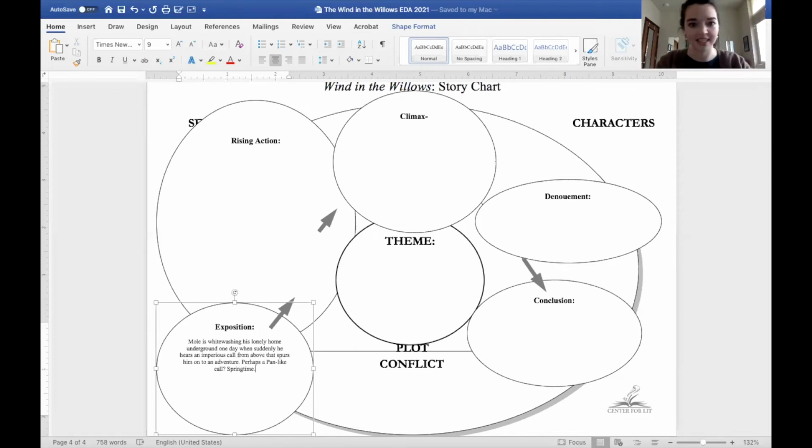Also, it's the time for rebirth. So Mole is kind of being born again at the beginning of this story. He's young and experiencing life for the first time. Good. All right, thank you, Ethan.